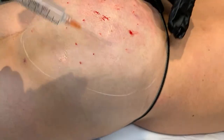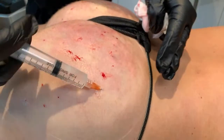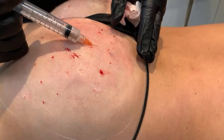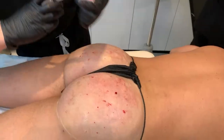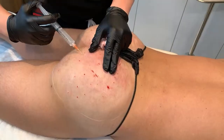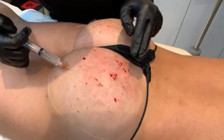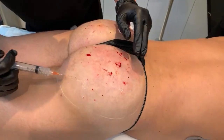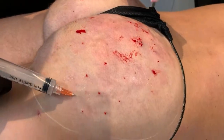Remember, this is not a filler, so yeah, it will look like there's volume right now, but that's going to go down. The particles are going to seed the area, and then we will see it boost up over the next few months when he works out. Squeeze again. Relax. Yeah, SCULPTRA is a huge thing in this area. We love doing SCULPTRA because it really helps everything you're doing in the gym. My patients love it.